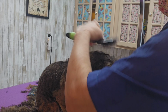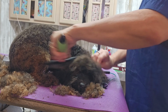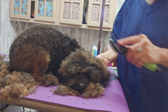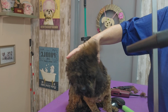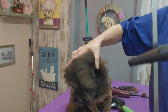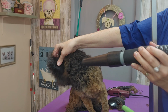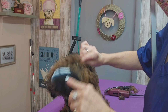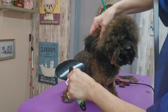Here comes the part I know you guys are not going to like. So her mother wants everything short except for her head and her tail. I've got to brush this head out, and no, she does not like it. So she's laying down, and that's fine. But in order to scissor her head, I have to have her hair completely brushed out and completely dry. I've got to be able to fluff her head up with a comb, and the comb has got to go through with no tangles. Now, if this was my dog, I would not put my dog through this. I would just shave it all off. But people like this fluffy hair.